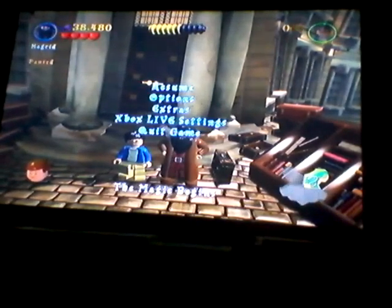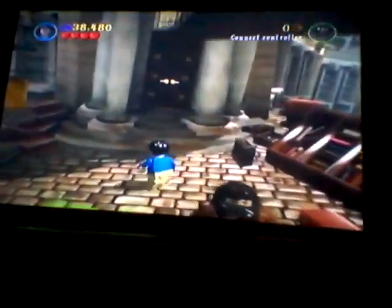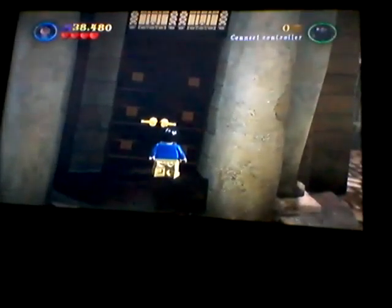So, we are in Diagon Alley right now, and where we left off, we went into this place and went on a little adventure, saw some dancing people. So, let's walk on into the wand shop.